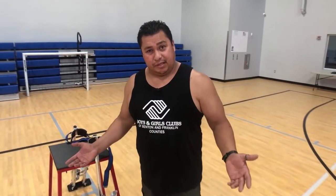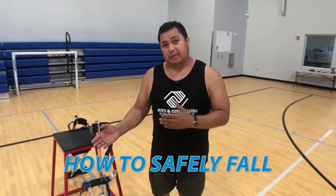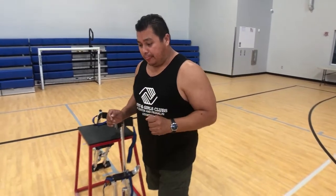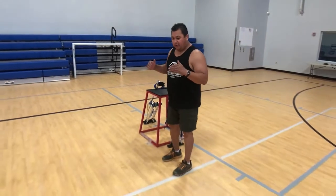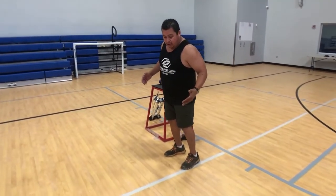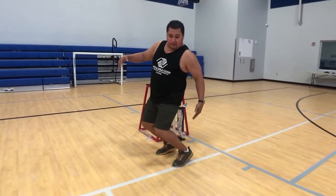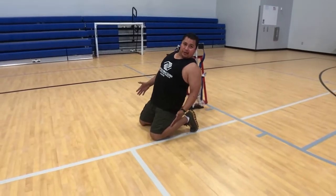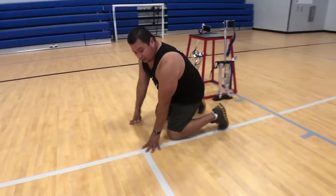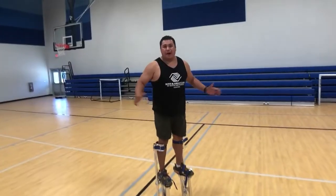As a bonus tip, if you ever fall, I want to show you how you can fall properly. So what we're going to do, when you're on stilts and you're falling forward, what you want to do as you're falling is bend your knees and kind of put your weight behind you, like that. So that way you minimize the impact of the fall. And when you have all that mastered, now you can have some fun.